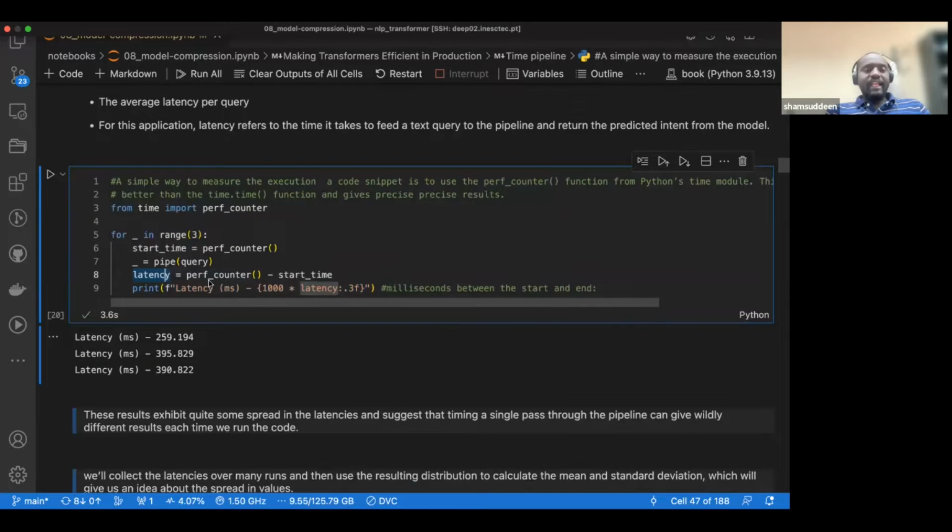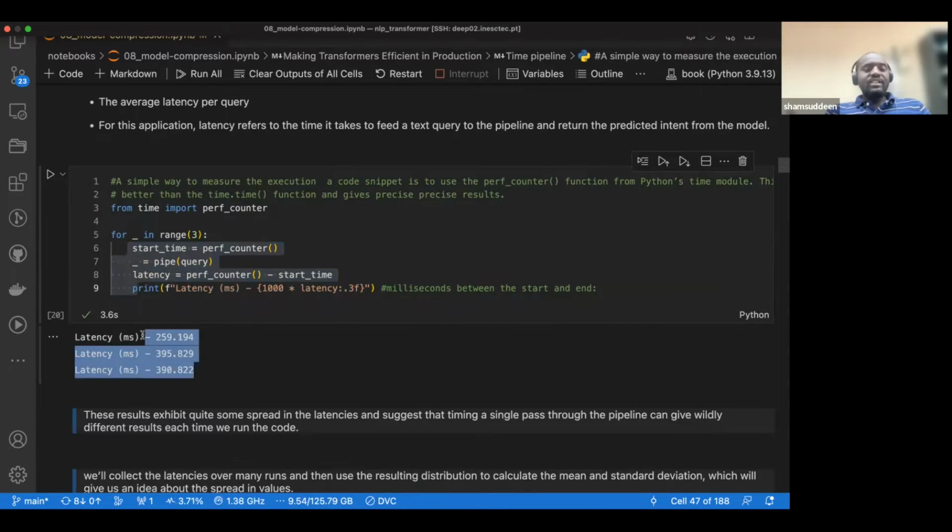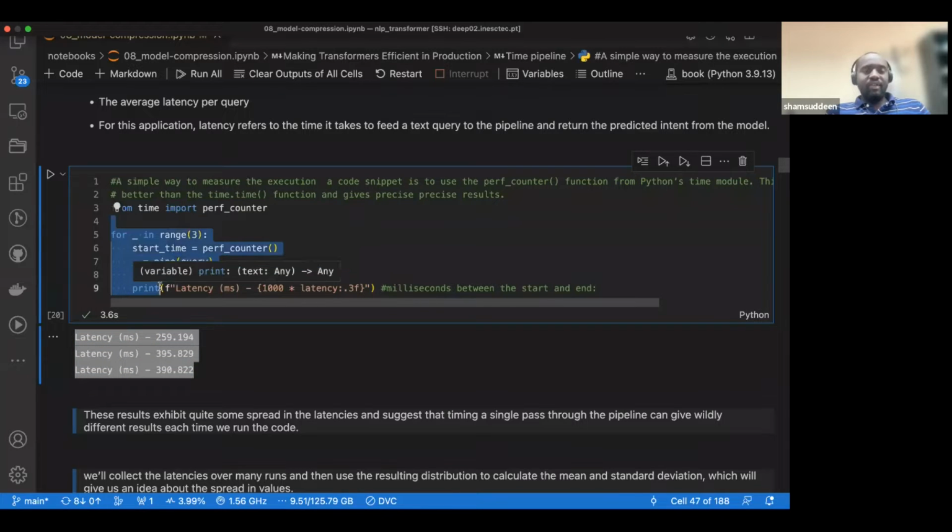But we can see here it's doing the same thing, but it's giving us different values, right? So the first counter, the time it takes is this, the second one is this, and the third is this. So it means that the latency, for doing the same thing, is somehow variable. We can see that it exhibits some kind of spread.